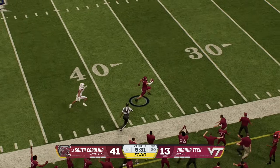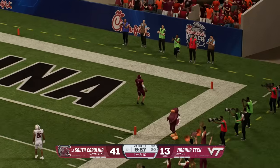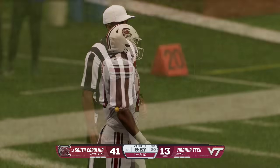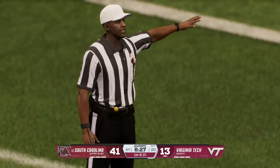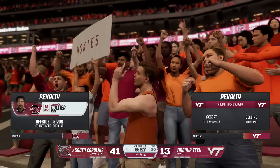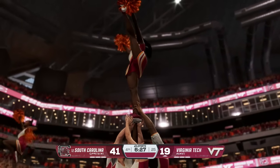Oh, what a grab! He breaks clear down the right side. It's a foot race. And he's into the end zone, but hold on. There's a flag down. This might be coming back. Offside. Defense. So the call on the defense declined, of course, and the touchdown will stand.